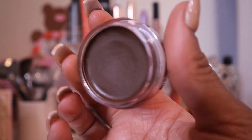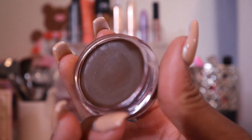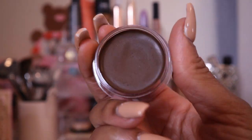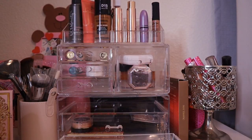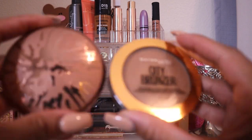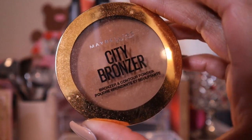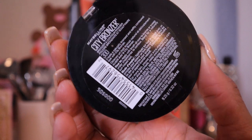It looks to be so super dark in the pot, but it actually shows up on my skin pretty warm, as a nice bronzer color. So I do really enjoy this, and I love using it with their double-ended brush. And then for my bronzers, I actually pulled out some of my winter shades of bronzer. So the first one that we have here is my Maybelline City Bronzer in the deepest shade, which is 300.